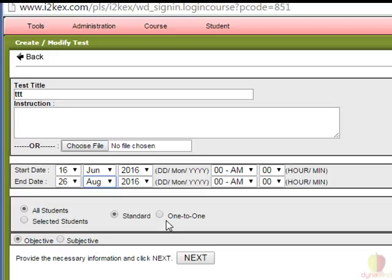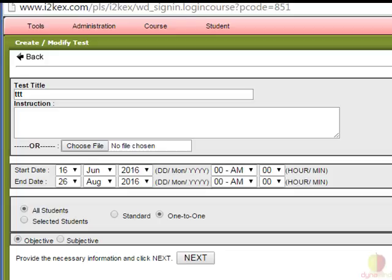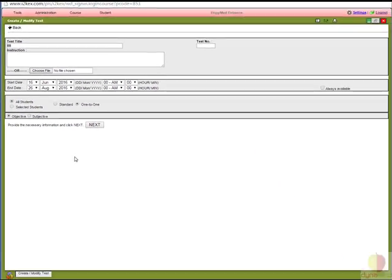And the most important feature is this one-on-one. If the mentor clicks on this and creates a test paper, then based on the weakness of students, a customized test paper will be created for each and every student.